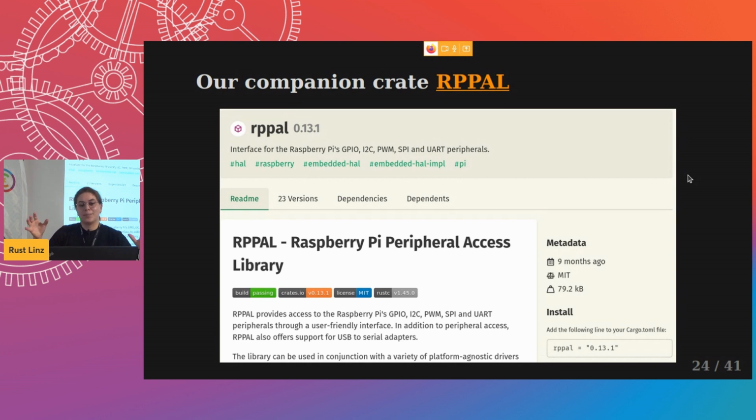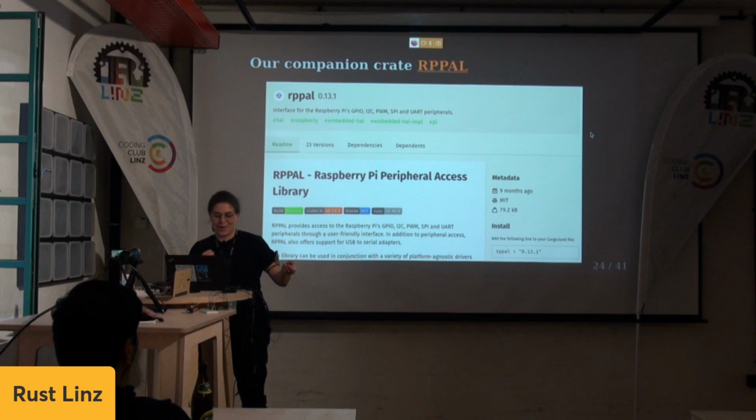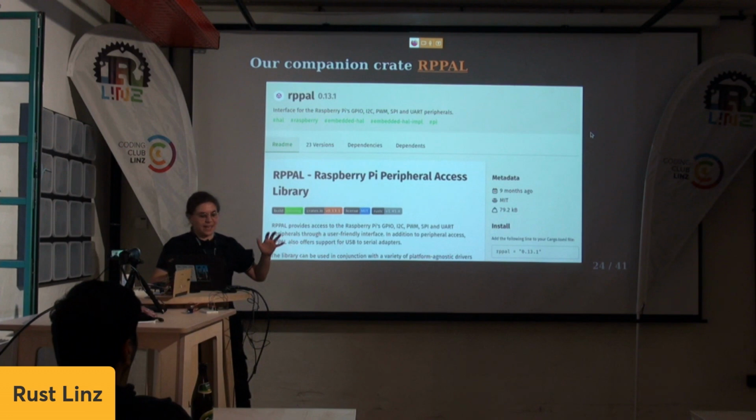But luckily, there's people out there who've been busy writing cool libraries that we can use. I've been working with RPPAL. I think of it as my pal in the Raspberry Pi world. The crate, the Raspberry Pi Peripheral Access Library.